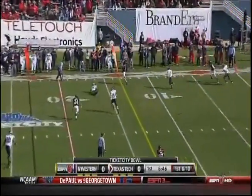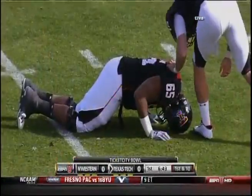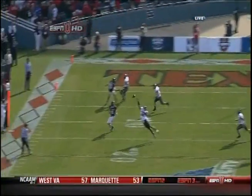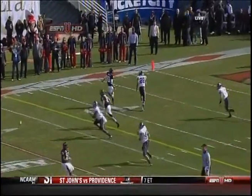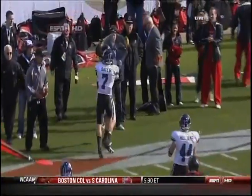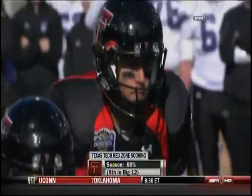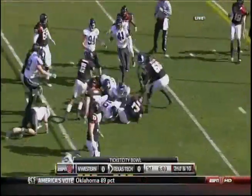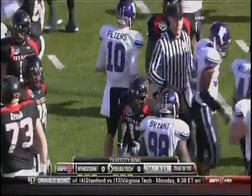Two offside penalties on Northwestern. There's a tip ball. It's caught on the redirection by Zuzalek. Adrian Waddle. David Arnold got his hands on the football for Northwestern. Great play just to get one hand on it and tip it. Good concentration by the receiver. Texas Tech struggled in the red zone this year. Lewis on a wide receiver screen looking for a cutback lane, and gets about 4 yards, so it'll bring up third down.